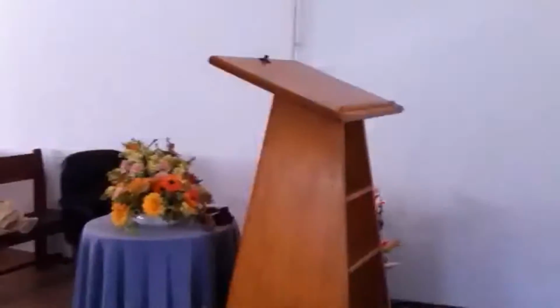And the church. Okay. So the pulpit is ready. The band is practically ready. They were playing a little bit yesterday. It's very loud, but it's very good.